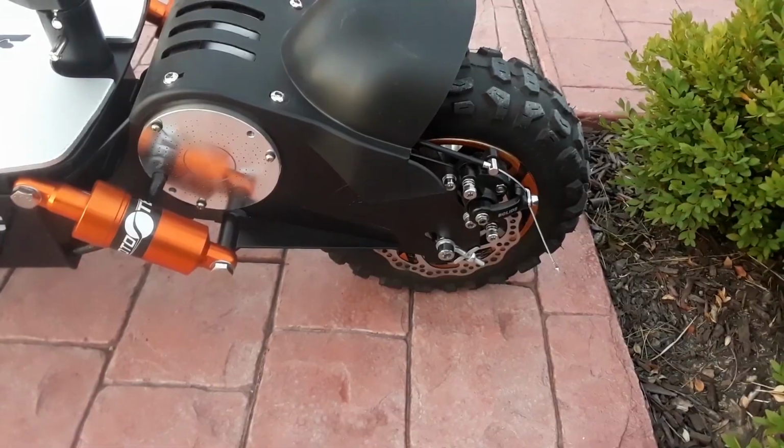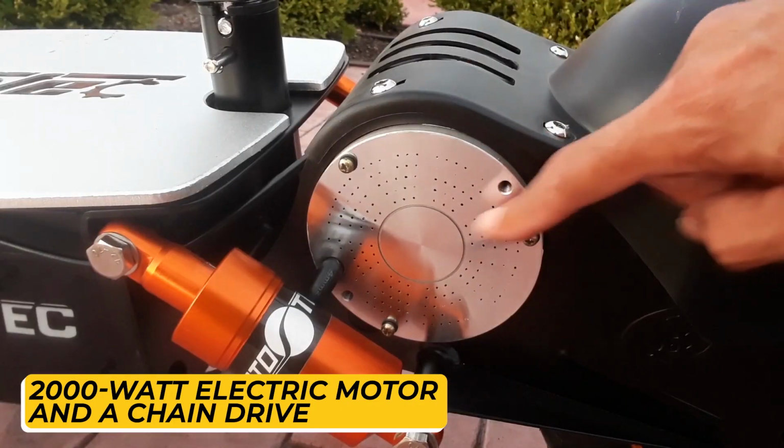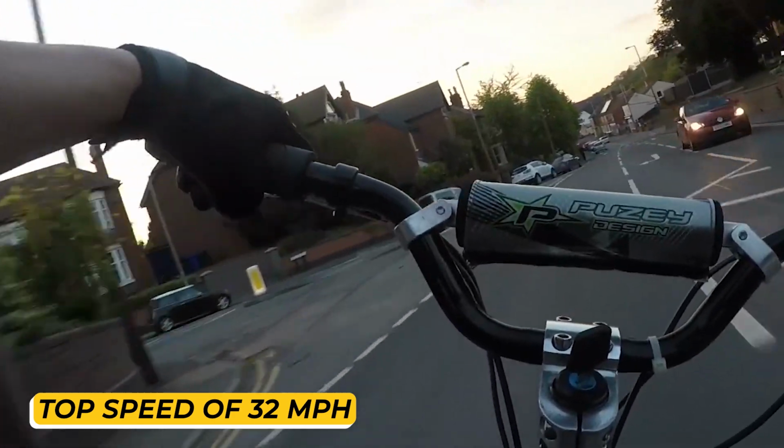MotoTec Chaos Scooter is equipped with a powerful 2000-watt electric motor and a chain drive, so you are sure it will kick dirt and accelerate quickly whenever you flick the throttle. It has a top speed of 32 miles per hour, and it is much faster than most electric scooters.